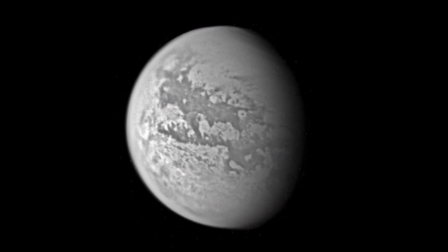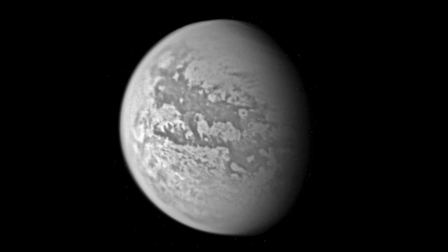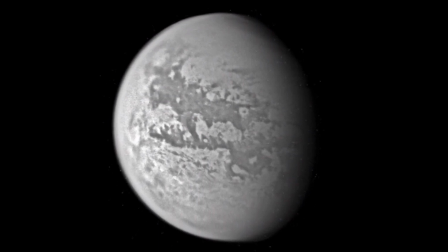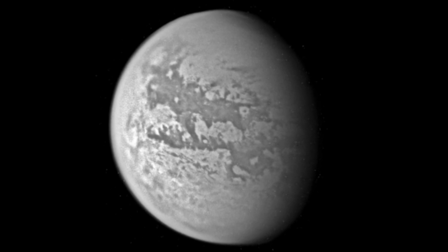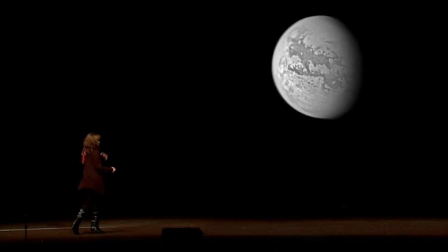This is one of our first pictures taken with our cameras. And if this looks puzzling to you, don't feel bad, because we didn't know what to make of it either. You see black regions, you see bright regions, you see a mishmash of features. You don't see a heavily cratered surface. This doesn't look like Mimas. Doesn't look like any of the other satellites, so obviously the surface had been altered.